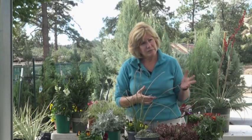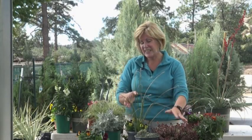So you know the cold is coming. Give them a good drink of water before that cold. But on average, I water mine once a week. My succulents, maybe every 2 weeks. They still need moisture. That root ball is still active, it's still growing, so you do need to get moisture to things in the wintertime as well.